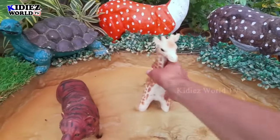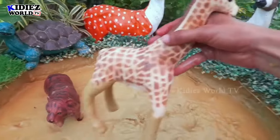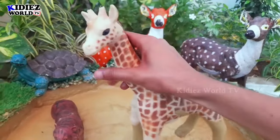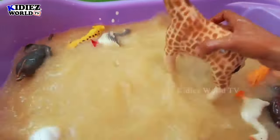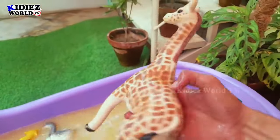And the next one we have is giraffe. Giraffe is right now the world's tallest animal. He has very big legs. He has a very, very big neck. Let's watch him. Here we go, giraffe.